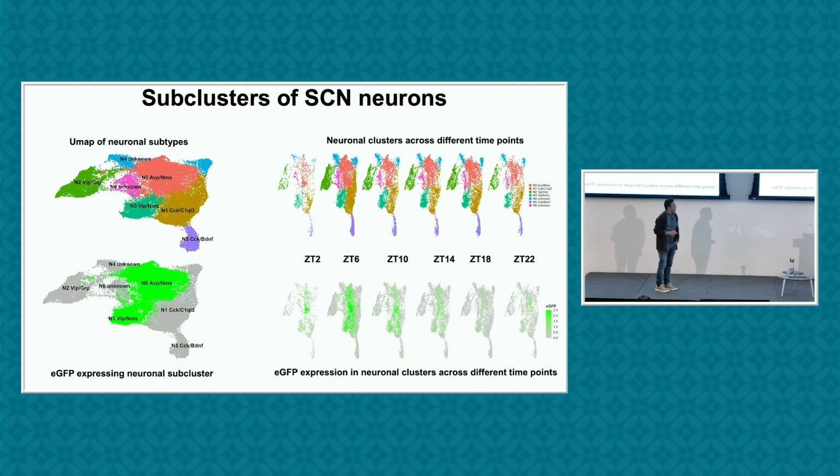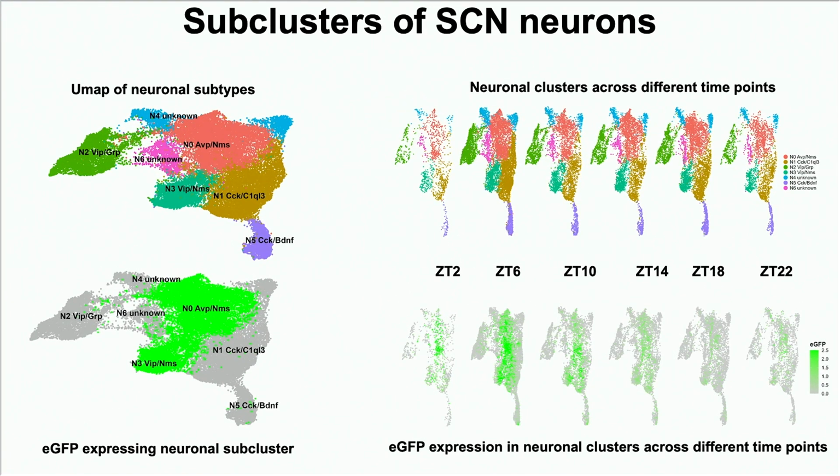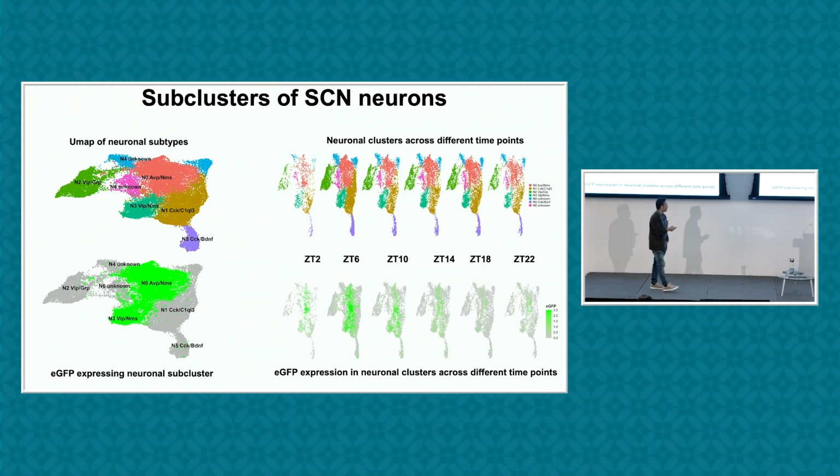And then they did subclustering of the neuronal cells, because that's what we were interested in, right? So you can see up here in this UMAP plot, we got about 7 subclusters of different cells, expressing various classical neuropeptides seen in SCN cells. And you can see here, they also plotted those cells that express EGFP, okay? So typically expressing PER rhythms. And 2 main cells came up with this expression of EGFP fluorescence, okay? These are data of all the time points combined.